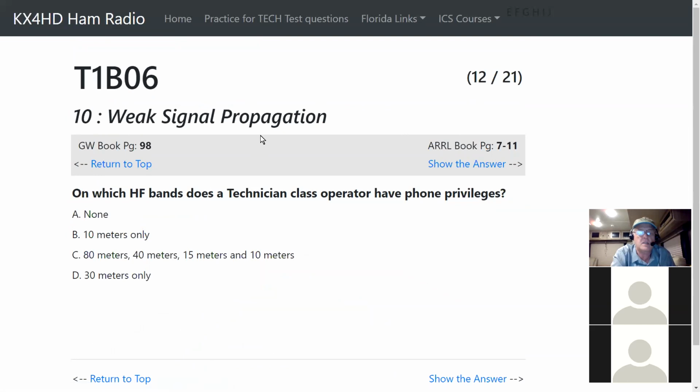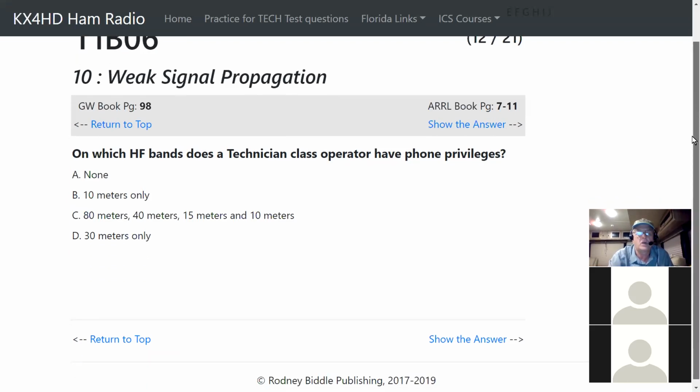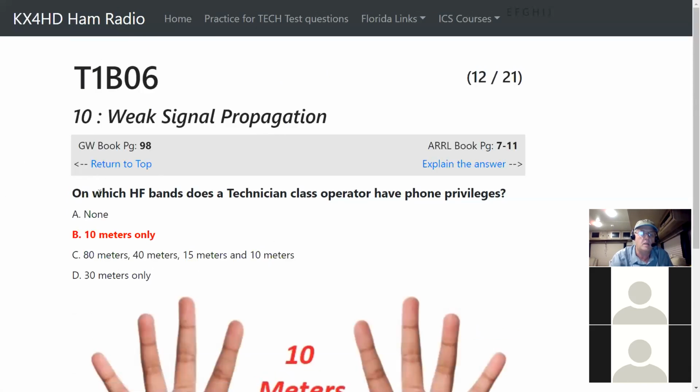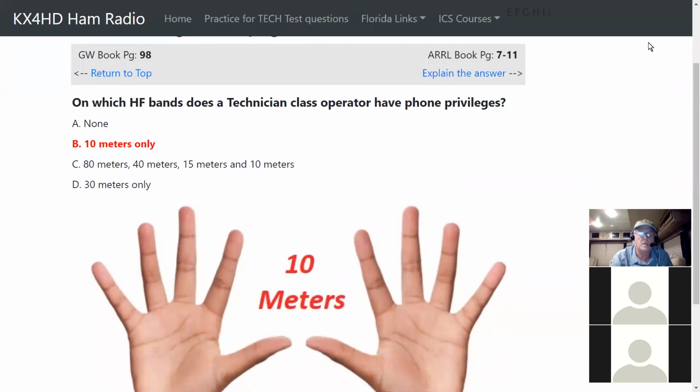On which HF bands does a technician class operator have phone privileges? And they're talking about voice privileges. Answers are none, 10 meters only, 80 meters, 40 meters, 15 and 10 meters, or 30 meters only. Do y'all know what the answer is to this one? 10 meters, yeah. So you do have limited permissions on 10 meters. C, you can rule out right away. A, you can rule out if you remember that you have limited privileges.